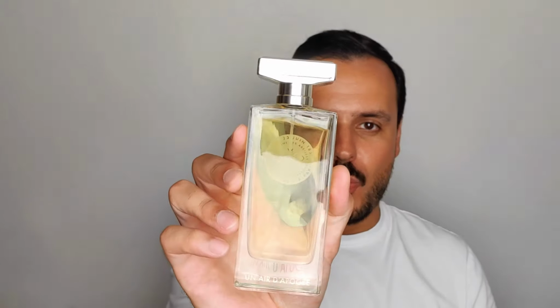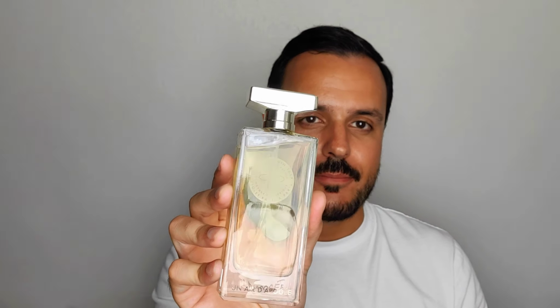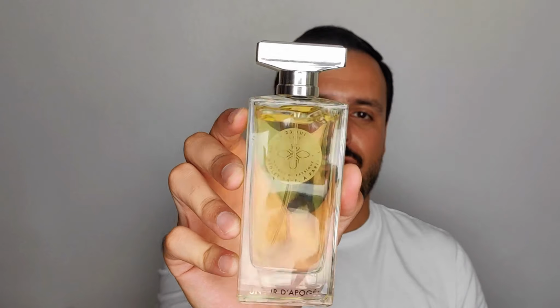If you love fragrances, of course, like Tobacco Vanille, like Fadum, Tobacco Rouge, in a more mainstream designer realm, Spice Bomb Extreme. If you love all of those fragrances, but you are searching for something not that loud, something more intimate, but that will still create and transmit this luxury feel, I think Une Air D'Apogée is the one that you should try. It's amazing. From the house of Violet.